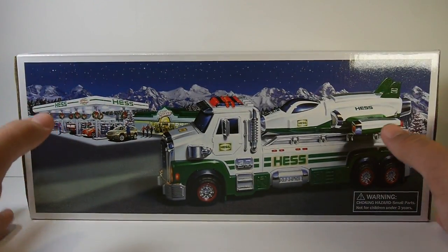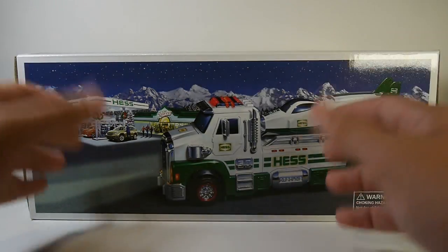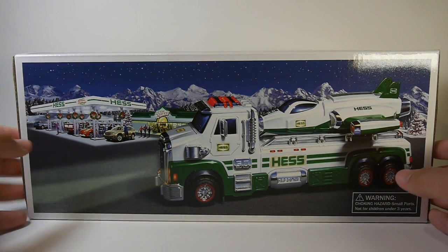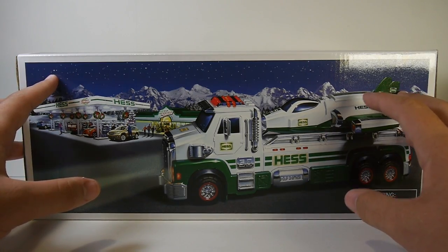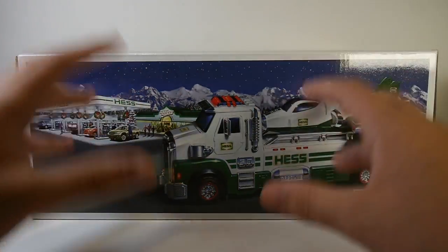But here we have the 2014 Hess Truck, the toy truck and space cruiser with the Scout. Now, this is a truck that I saw when it was revealed, and I was like, that looks pretty cool. They're still not blowing me away with any of their truck designs, but there's something else that came out in 2014 that I was like, that's pretty awesome. But here we have the 2014 toy truck and space cruiser.